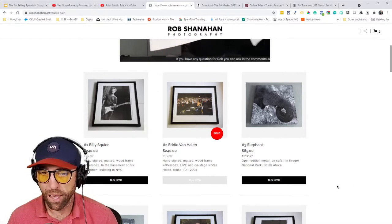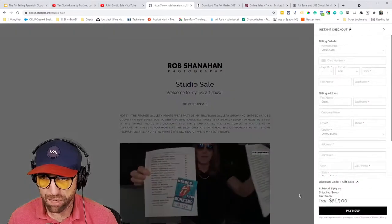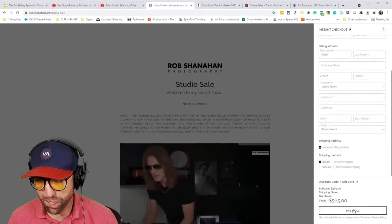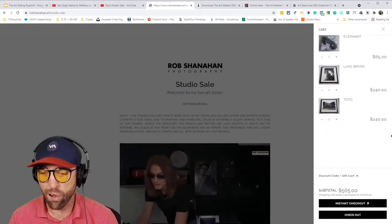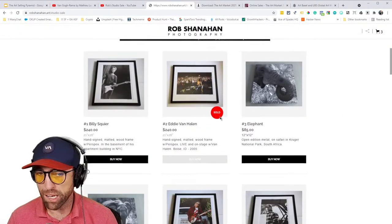There are prices, and you can see when somebody clicks buy now, and look at how cool this is. You don't even leave the page with the buy now. It's instantaneously a side drawer, boom, you're able to purchase. You can use Apple Pay, Google Checkout, all without leaving this thing. And you can see I have a couple things in my cart. And then the minute it's sold, it's sold.